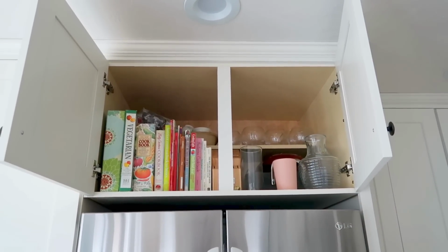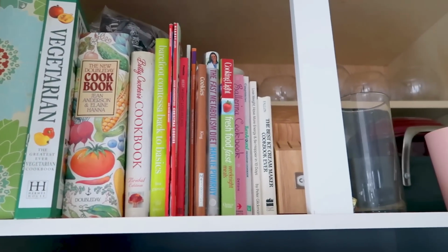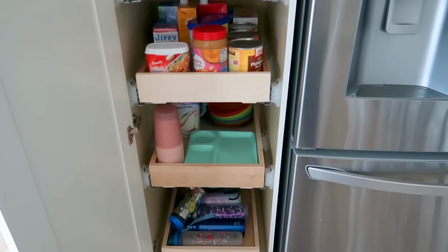The space above my refrigerator is also organized. It's where I keep my recipe books, vases, and Danny has his water cup up there because he knows if it's on the counter, I'll put it in the dishwasher.